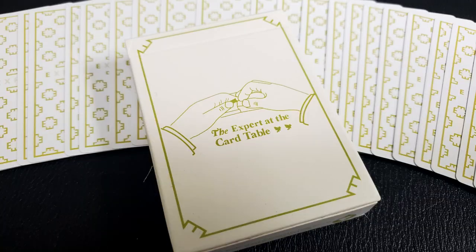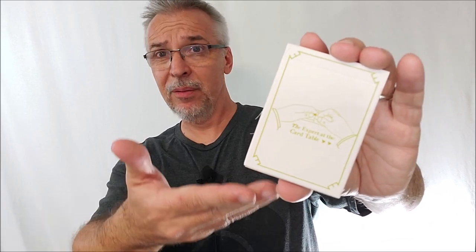I don't like the design on this. I don't feel like a lot of time was put into it. I don't like how the cards feel. So why did I get this deck? Because I collect Expert at the Card Table decks of cards. I have a whole playlist on this channel of playing cards devoted to the artwork of the Expert at the Card Table. But with this, it doesn't have anything. This looks like all original art. It's like an homage to the Expert at the Card Table, but then done on crappy cardstock.